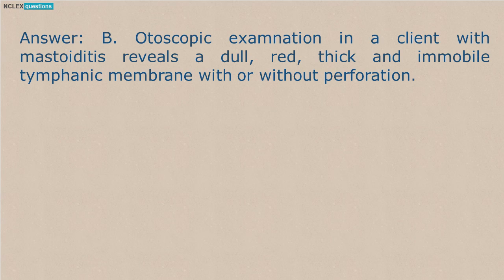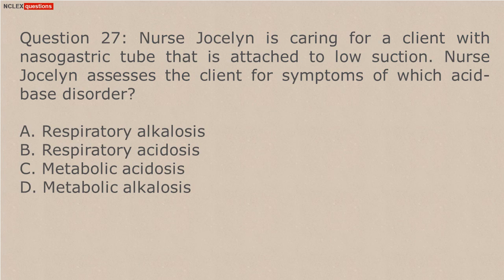Answer C. Assessment of a client with Hodgkin's disease most often reveals enlarged, painless lymph node, fever, malaise, and night sweats.